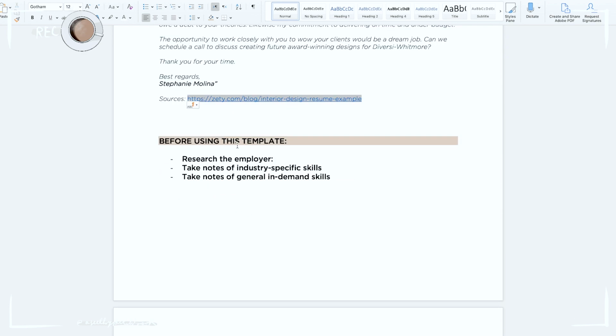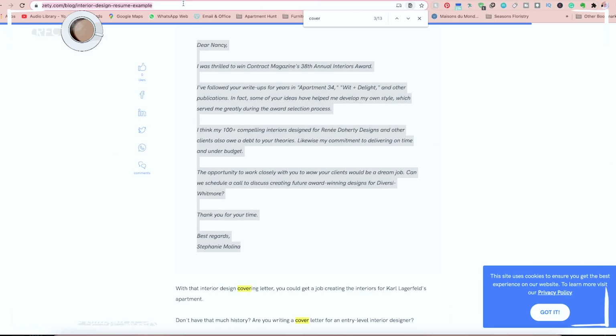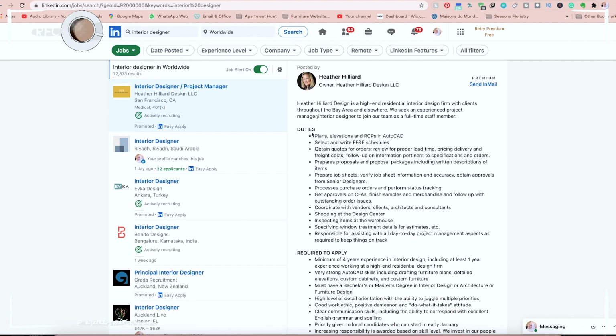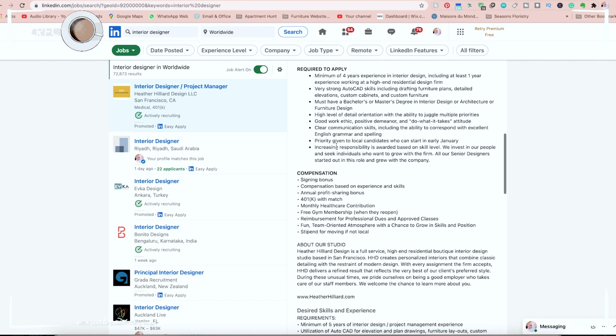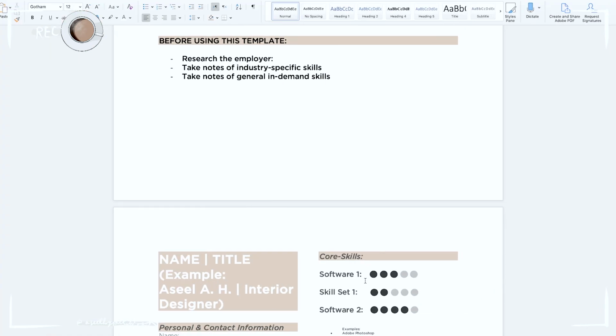And again, before using this template, research the employer, take notes of the industry specific skills, take notes of the general in-demand skills. How you do that is you go to LinkedIn. When you go to LinkedIn and you research the interior design job, you get a better view of the landscape of how things look in the professional world. You can read a lot of duties and what's required to apply to jobs, and reading this information, taking general notes. So read as many as you can, in whatever country you want to apply in, so you can get an upper hand. You can stand out.